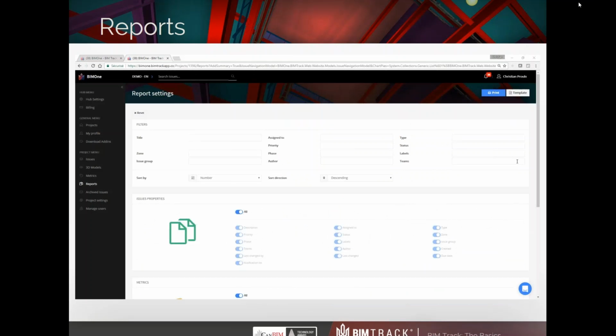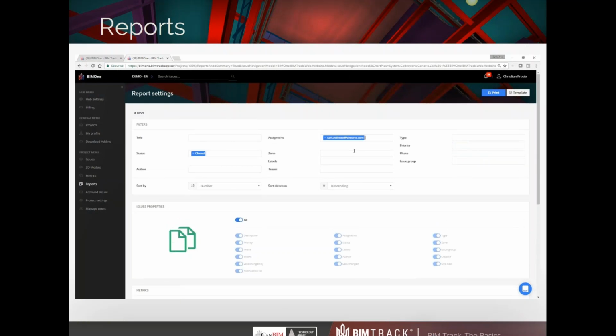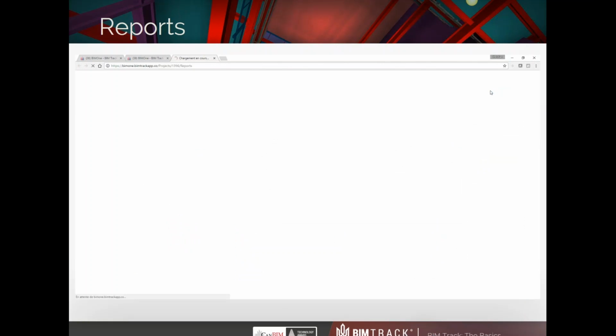From the report menu, you can filter to report only a particular search set, or even use presets recorded as templates. Once the filters are selected, hit print and you'll get a nice and clean report you can print or save to PDF.